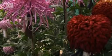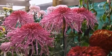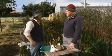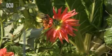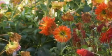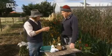What do you have to do to grow a champion chrysanthemum? Jim's got the answers. So what's the difference between these plants here and the ones growing in your shade house? Well, the plants I've got in the shade house I've cultured, whereas these ones haven't been cultured. But they're the exact same plants. Exactly the same plant.